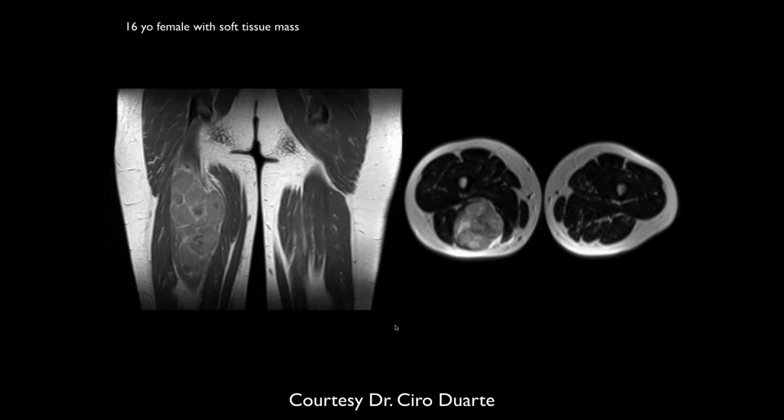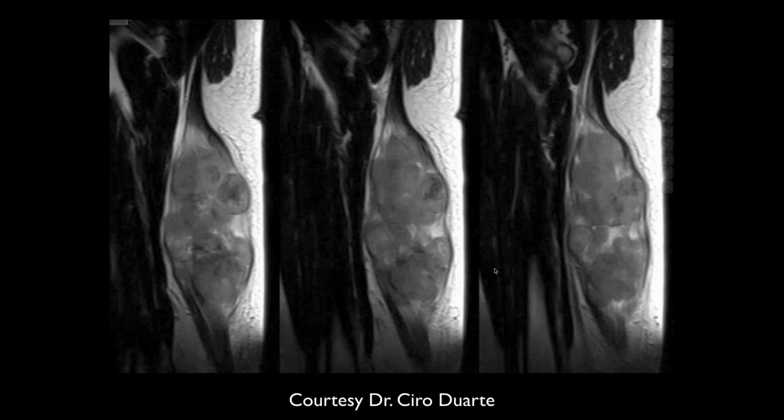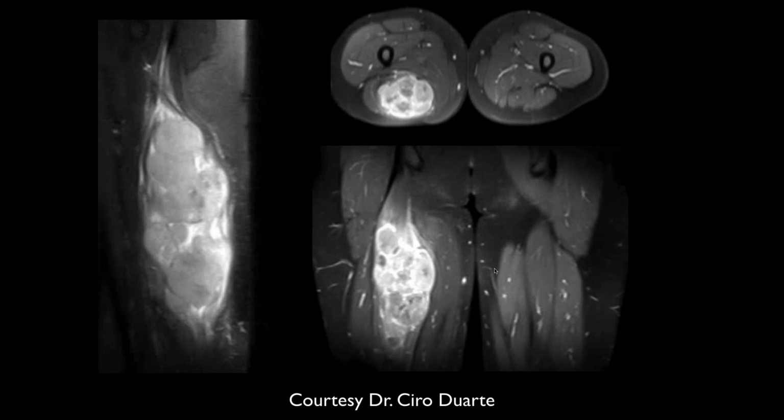So this is a 16-year-old female with a soft tissue mass. We've got coronal T1 of, I guess, the posterior thighs and axial T2, same area. What we're seeing is this multiloculated intermediate hyperintense structure arising from, or at least within, the hamstrings. It's quite expansile and quite large, so this is concerning for malignancy. It doesn't seem to be locally that aggressive, and I assume that we're showing some enhancement.